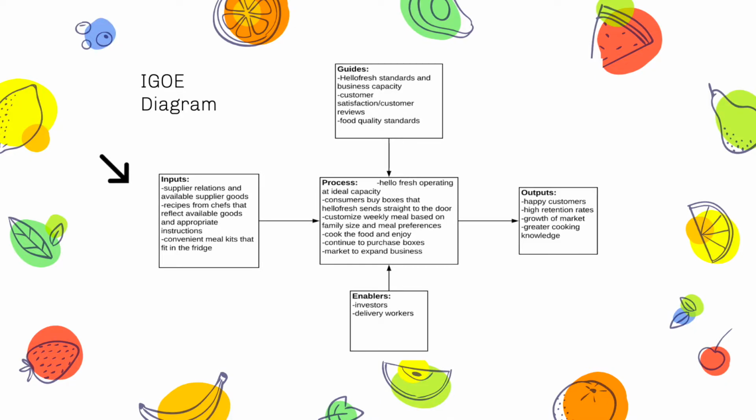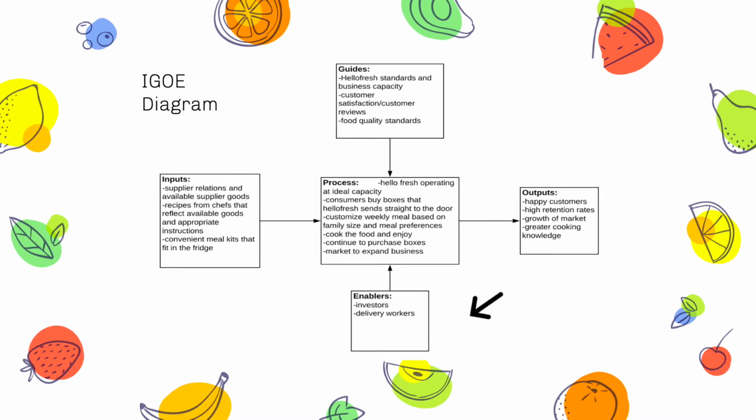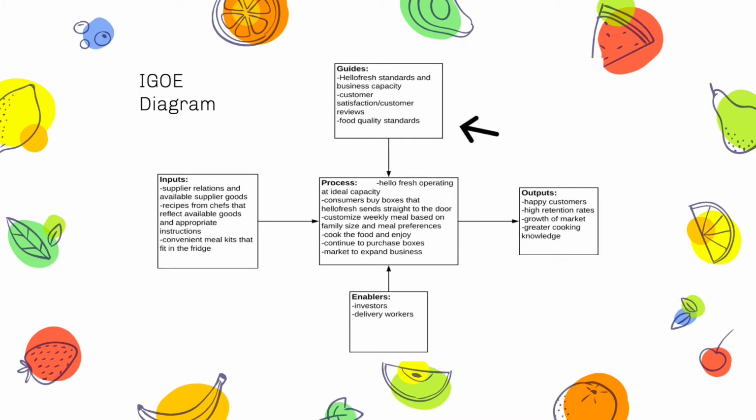First is the inputs, which are the ingredients, recipes, and convenient meal kits. Next are the enablers. These are the investors and delivery workers. And then the guides, which are HelloFresh standards, customer reviews, and food quality standards.